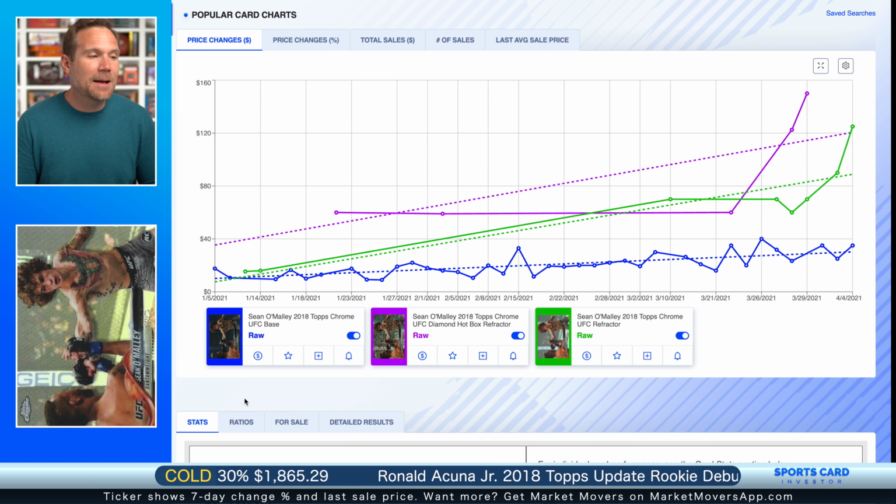And Sean O'Malley card investors very much feel like they got his cards under control because they are going up and up. I brought 3 of his 2018 Topps Chrome cards up on the screen. All 3 of these are in raw condition because there's not very many graded cards of Sean O'Malley out there.